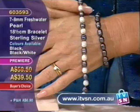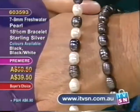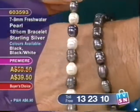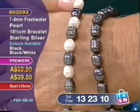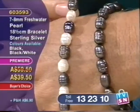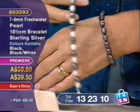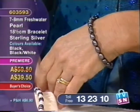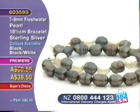The white is creamy white, and each of the white pearls has the very individual distinctive circlet growth to it as well, but that applies to the black too. What a beautiful choice. They are 18.5 centimetres, so again you get a lovely drape on either of them, and the price is only $39.50. Love it. 603593 is your item number. Onto your phones quickly at $39.50. They're going to go, so make sure you grab them quickly.